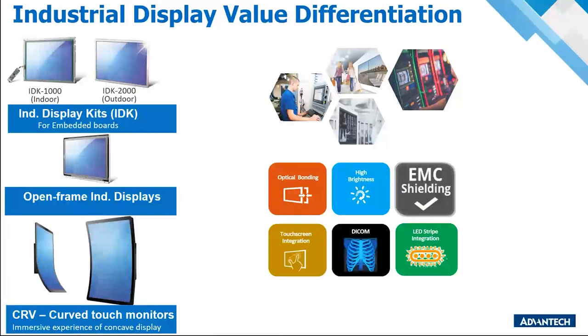Okay, so for example, in terms of industrial displays, in most cases equipment builders look for a display kit. Then they can customize it. We have the indoor type, we have the outdoor type, all are industrial displays. Okay, and there are customers, especially those in the medical field, who need a medical grade display. We also have that, some supporting DICOM.